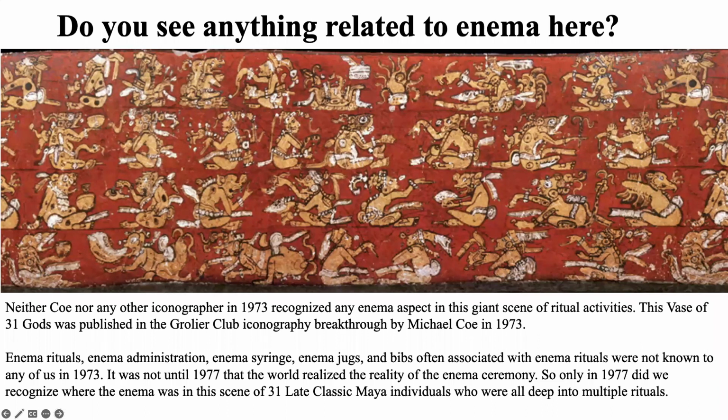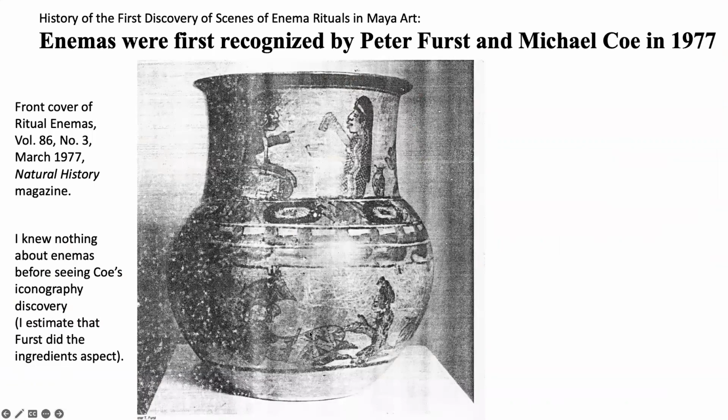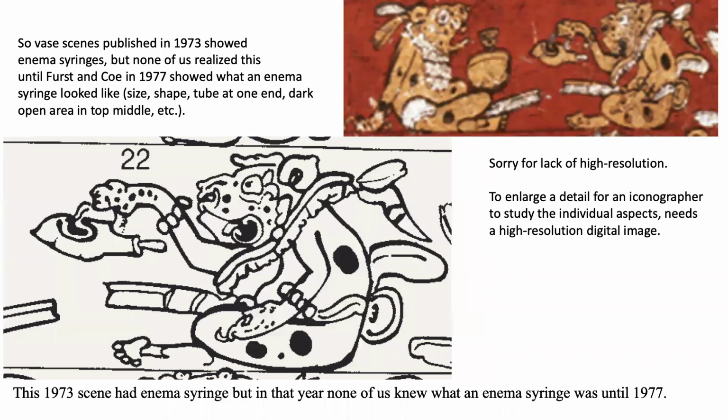Can you see an enema going on in there? In 1973, when this was published, none of us knew this was an enema ritual because we didn't see what was in this. Now we find out that person number 22 is carrying an enema syringe. But we didn't know what an enema syringe was until Coe found it, sticking into the tail end of people on this vase here. So in 1973, none of us knew what this was.